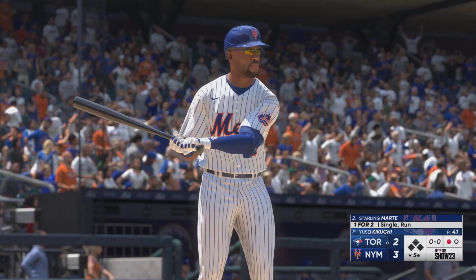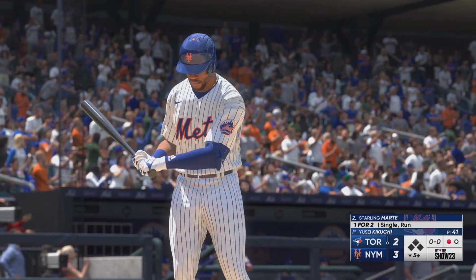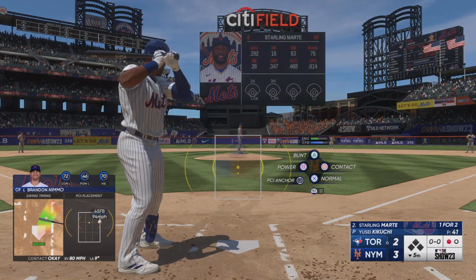Line drive. Hauls it in, and there's one away. The right fielder, number 6. Now it's the right fielder, Starling Marte. Singled and scored back in the first. He's 1 for 2.